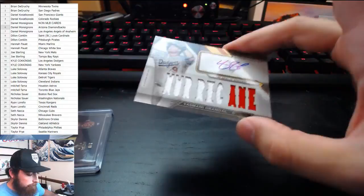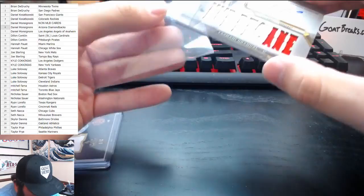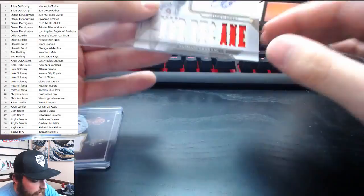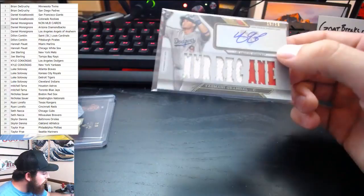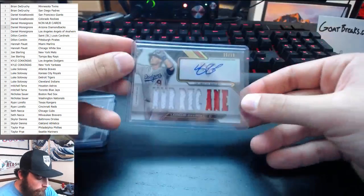To the Dodgers. I really want to rip another one of these. In we go. Boom. Beautiful. Oh, I just smashed my keyboard. Sorry, boys. But I take a long time with these because I want to be gentle with them. I really don't want to ruin it or anything, because this product ain't cheap. So there we go. Yasmani Grandal patch, out of 18.